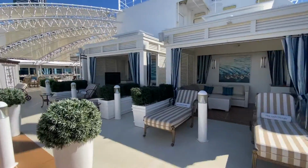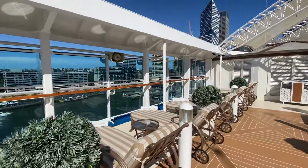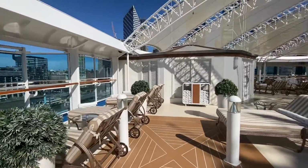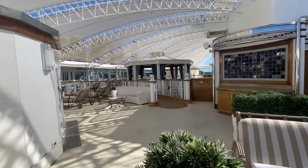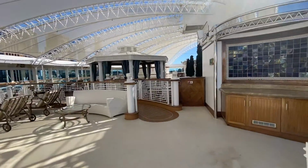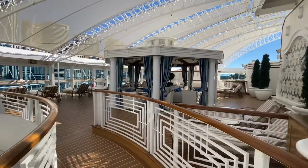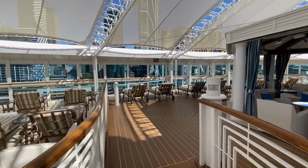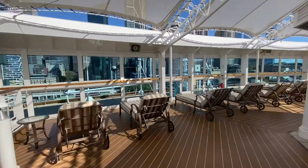Now, the sanctuary is a user pays separate area. Now, it's another level of luxury up there. It's at the front of the ship. It's beautifully appointed. It's, from memory, between $40 and $80, and you can go for a half day or full day. It's another level of luxury.